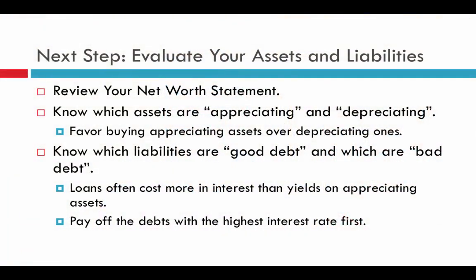All right, so now you know the difference between appreciating assets and depreciating assets, and you know the difference between good debt and bad debt. Now, go back to your balance sheet and see what you have. Take note of which assets grow in value over time and which ones lose value. Look at your liabilities. Which ones are good debt that bring you more money and which are bad debt that are just costing you money.